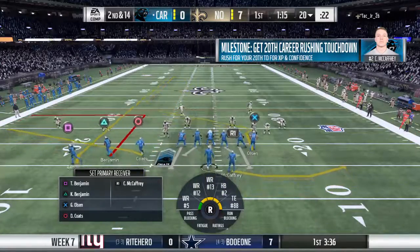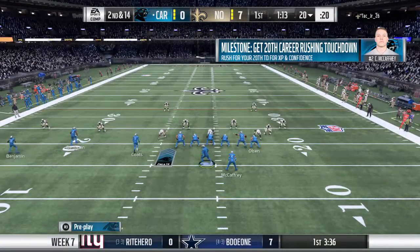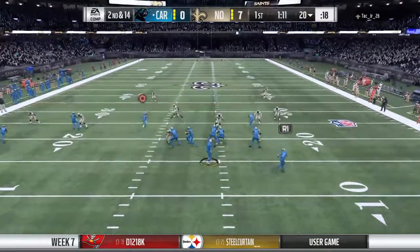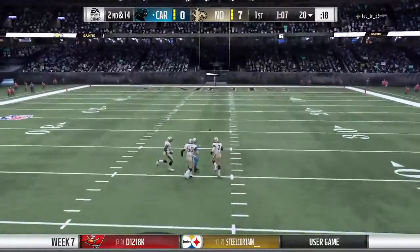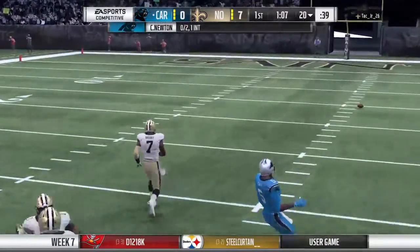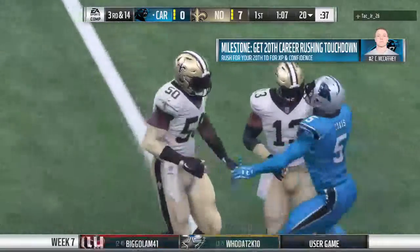Tight end right. To throw on 2nd down is Newton. Going long for Coates. So the long attempt falls innocently to the ground, and it brings up 3rd.